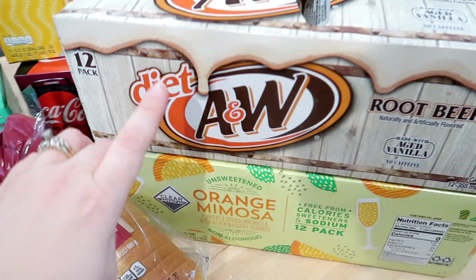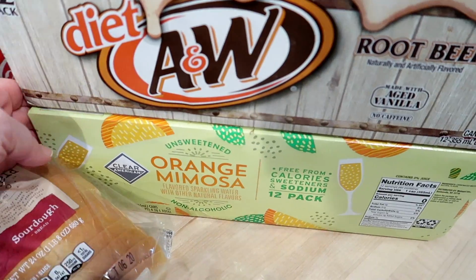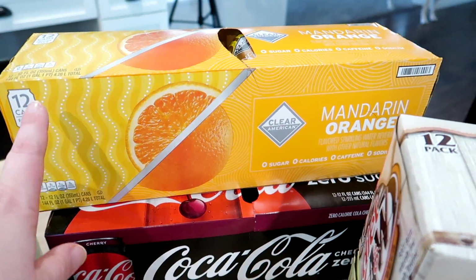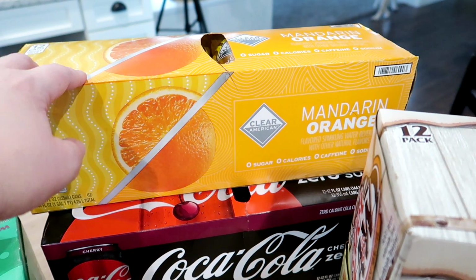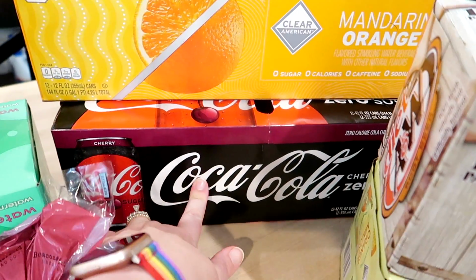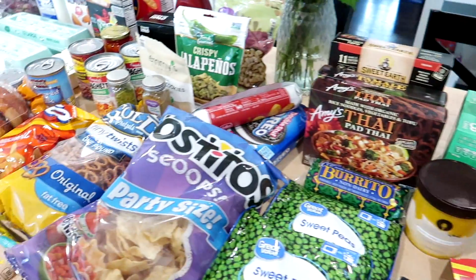And then for drinks, I got diet root beer, the sparkling water orange mimosa. That flavor is really good if you haven't tried it. I got some of the mandarin orange. This is a clear American, sort of like the sweeter 0-calorie sparkling water, and then some cherry Coke Zero. So that is everything I got. I'm gonna put this stuff away and then I'll share with you the meal plan.